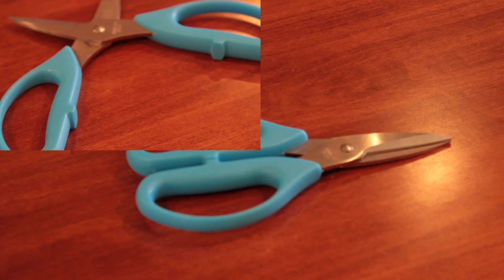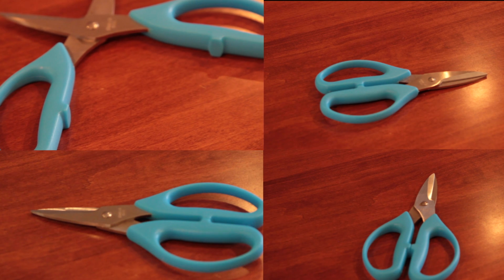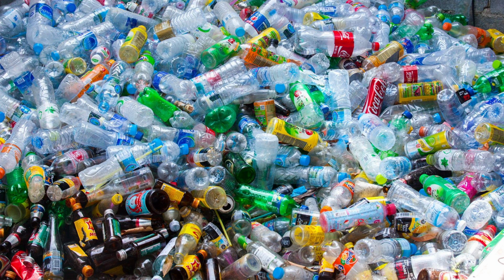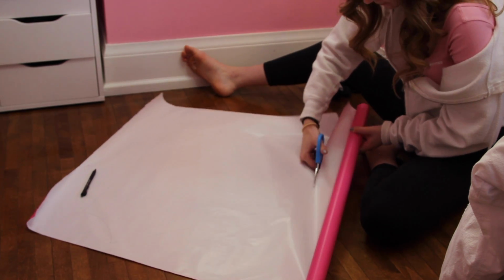Thank you, Stan. In order to successfully make this pattern, I used scissors to cut the paper from the dollar store, which were made in China. The scissor manufacturer in China uses steel and plastic to make the scissors, as well as machinery made out of steel. Steel is made out of iron ore, which is commonly mined in Minnesota.